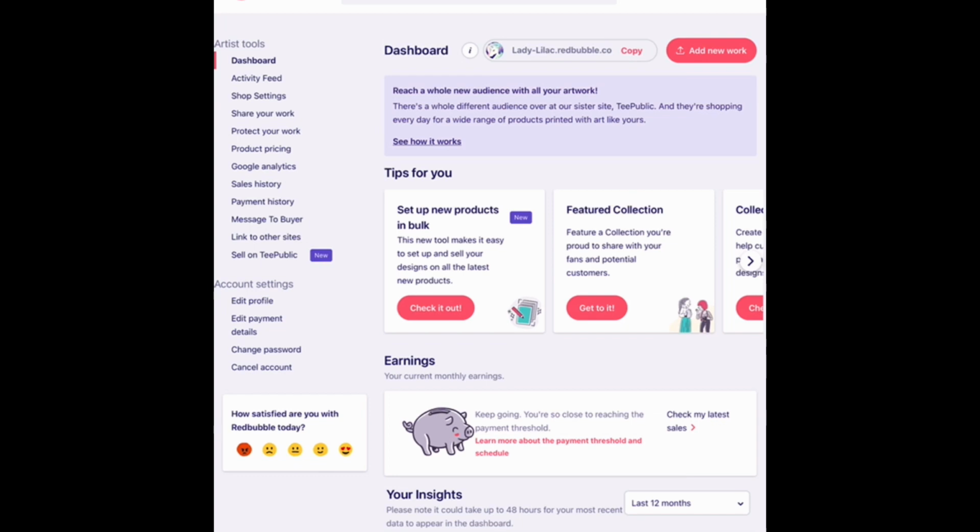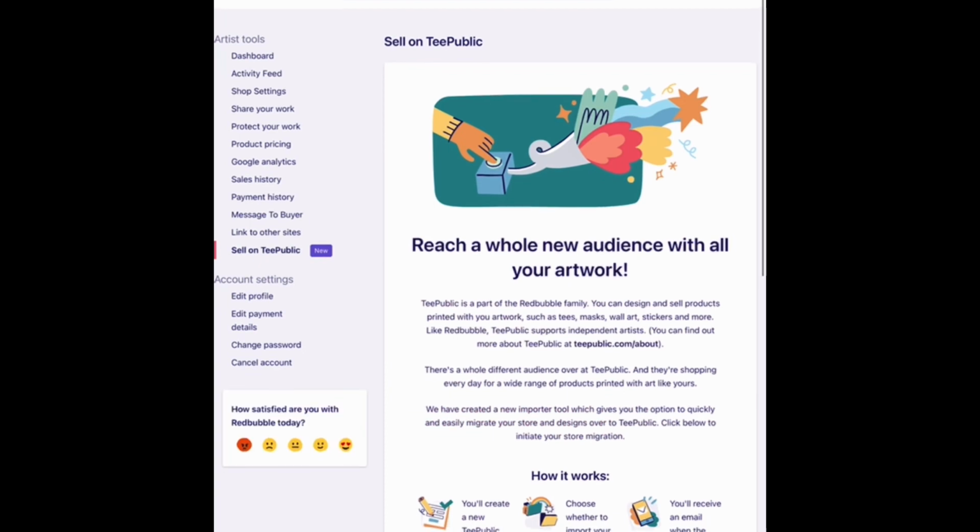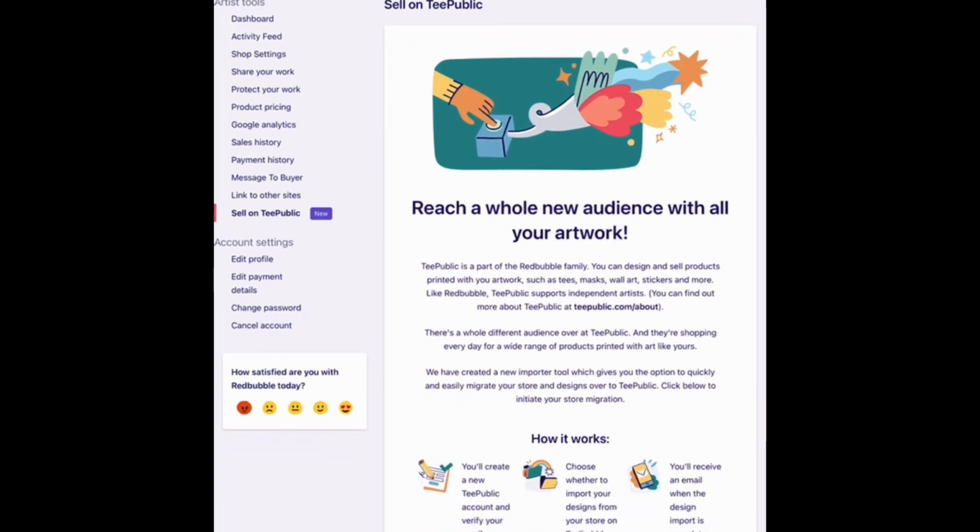And this is actually really great news, especially for those of you who only have a shop on Redbubble at the moment. So I did know this, and I was kind of surprised that they didn't have any kind of mention of TeePublic on their own website, but TeePublic is actually a part of the company that runs Redbubble. They're owned by the same people, basically, but they operate as separate websites with a separate audience. So designs that will sell really well on Redbubble may not sell super well on TeePublic and vice versa.